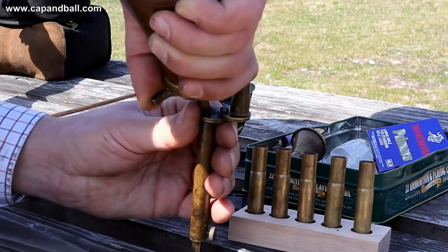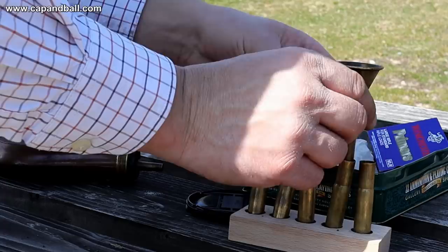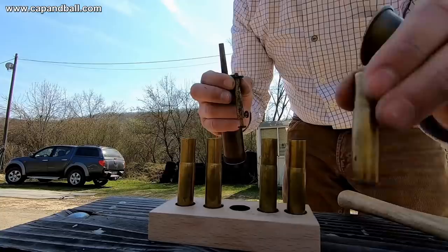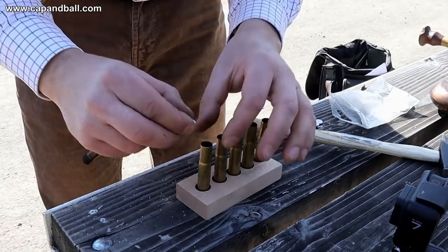Now I'm charging my case with 60 grains of 1.5F Swiss powder. This charge will not fill the case completely, so you will need some filler as well. There must not be an air gap between bullet and powder, so I'm adding corn meal as a filler. The next step is adding a 2mm thick carton wad. This will protect the base of the bullet upon firing.